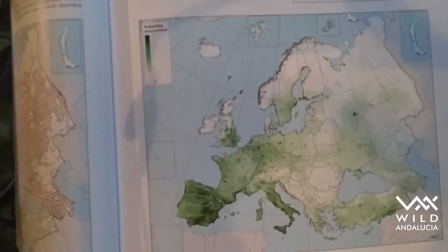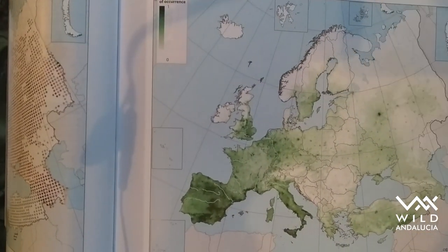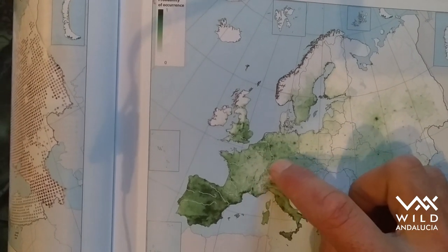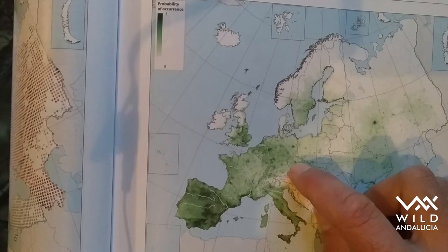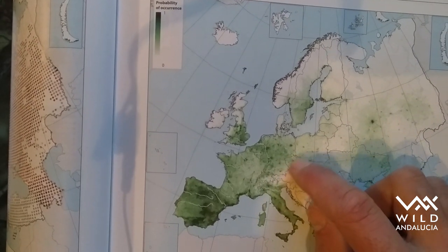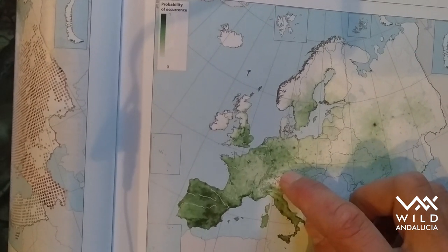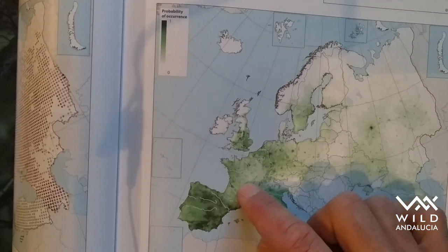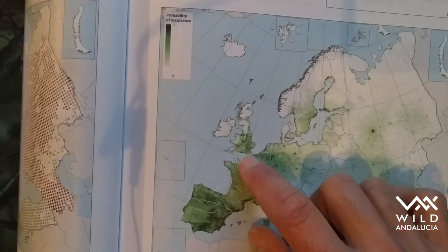But if you have a look at Germany, you'll find that this species is really much located in human cities, in places where you actually find people. Look at Prague here, look at Berlin, yeah, it's actually full of them. Paris, London.